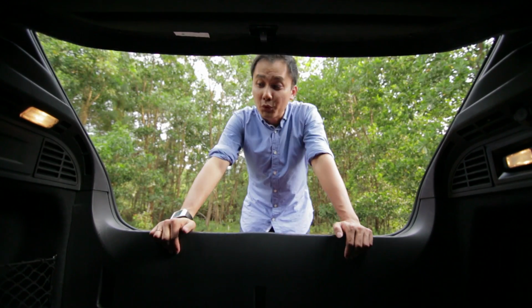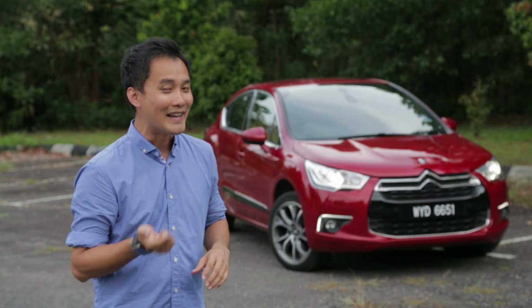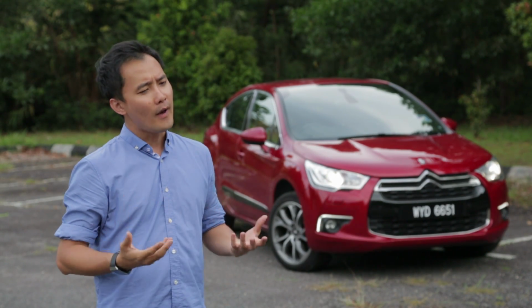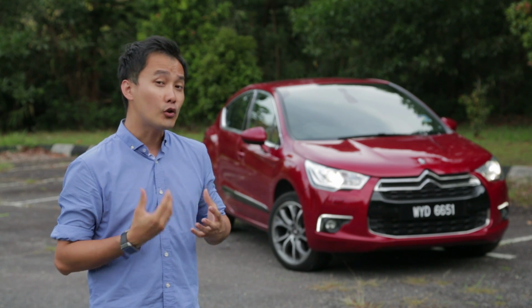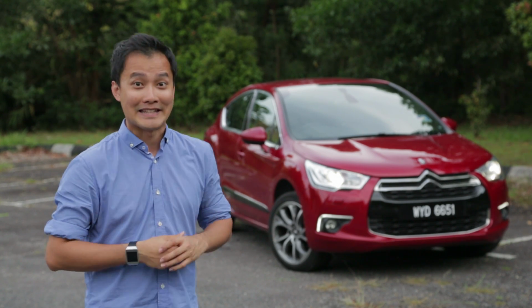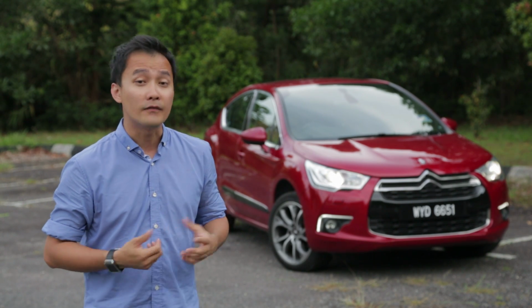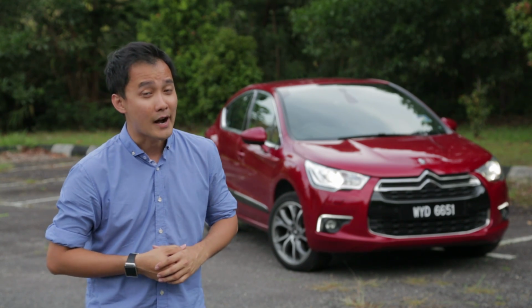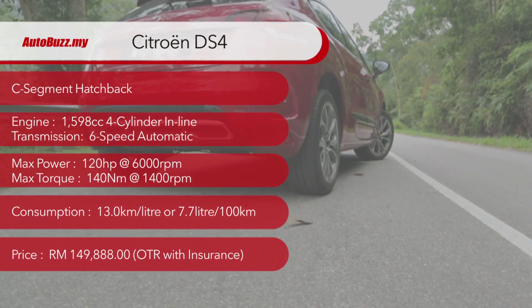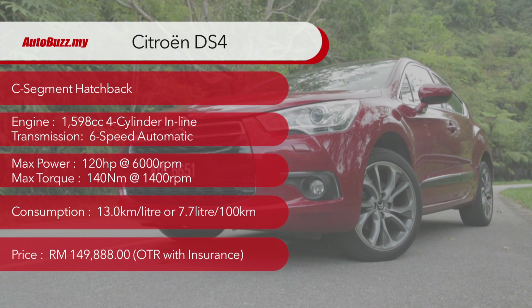And finally, for the boot space, it's actually quite sufficient. So, is this car for you? Well, if you want a pretty looking car that attracts attention and you want to be different from everyone else, then yes. But if you value practicality of a typical family hatchback, then this may not be the right car for you. If you want to find out more about the Citroen DS4, do log on to AutoBuzz.my.